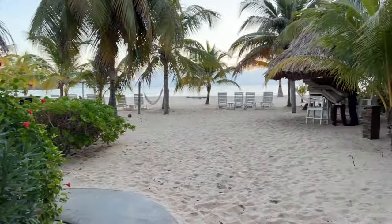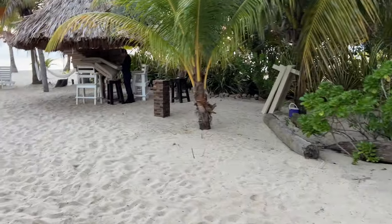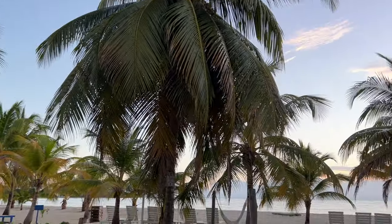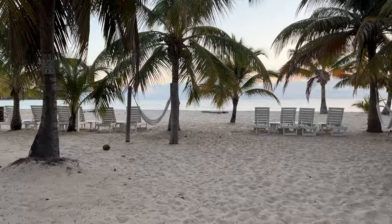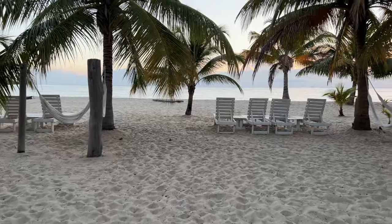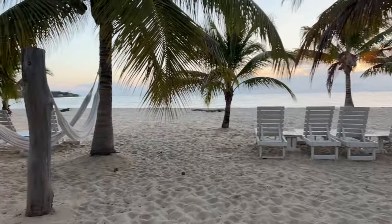We've got places out here on the beach if you want to sit in a lounge. You can play Jenga, cornhole. That one looks pretty much identical to ours. Nice little hangout space. There's some hammocks out here. It's pretty shady midday. And it's just a short little walk right out to the water.